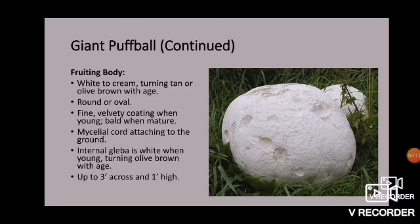So these do not have a stipe. What they have instead is a mycelial cord that attaches to the ground and connects, of course, to the fungus that would be lying underneath, producing the puffball. And that mycelial cord breaks very easily. And the reason for that is that when the puffball dries out and becomes kind of like a hollow globe, it becomes much lighter in weight, and the wind knocks it around and breaks it free from that mycelial cord, and the puffball goes a-rolling across the environment there and poofs its spores all over the place.